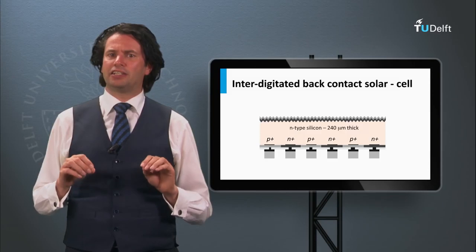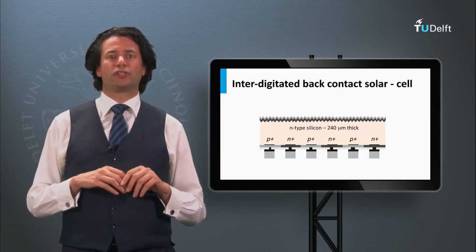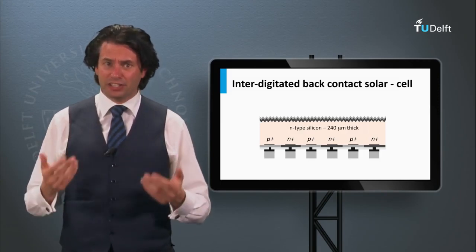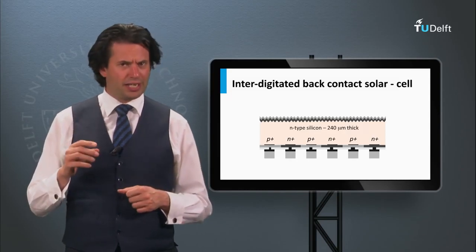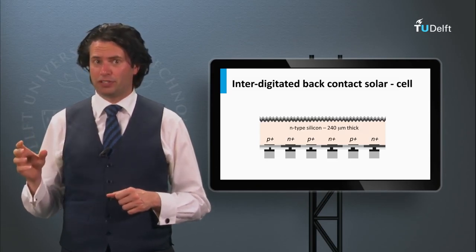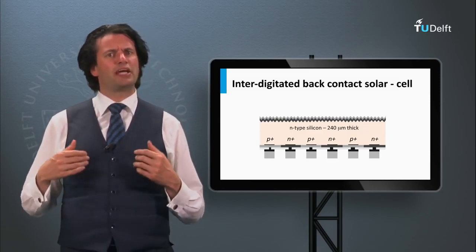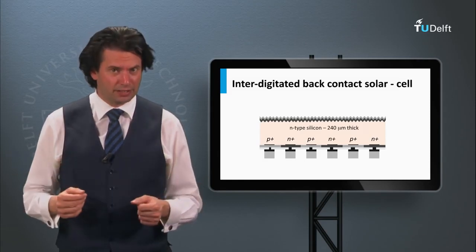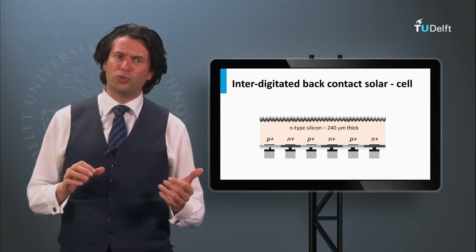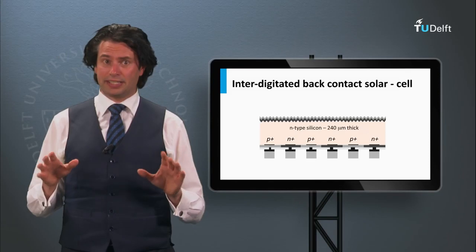An advantage of these interdigitated concepts is that you are able to use monocrystalline float-zone N-type wafers. Why is that interesting? The N-type wafers have some advantages above P-type wafers. First, the N-type wafers do not suffer from light-induced degradation. In P-type wafers, simultaneously boron and oxygen are present, which under light exposure start to make complexes that act like defects. The light-induced degradation causes a reduction of the power output with 2 to 3% after the first week of installation. This effect is not present in N-type wafers.